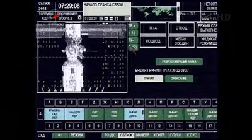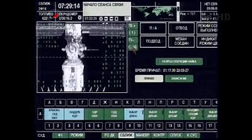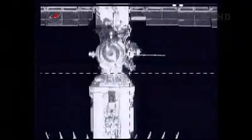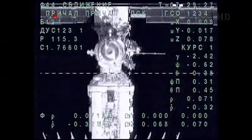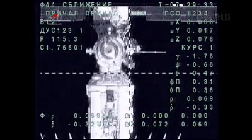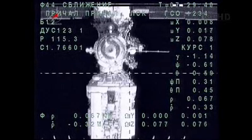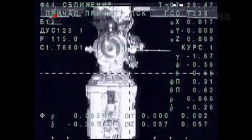Which color would you prefer? Green? Yeah, let's try green. Okay, I got green. Can you stretch out the display with the green background? Is the image good for you now? Yes, it's great. 69 meters range, 0.32 meters per second. Yeah, the image is much better now. Thank you.